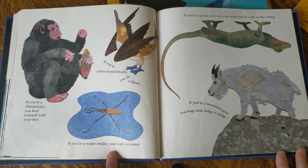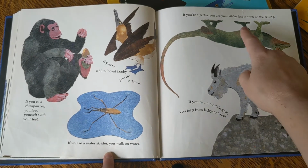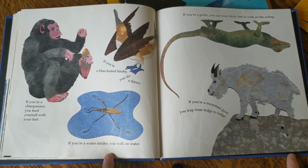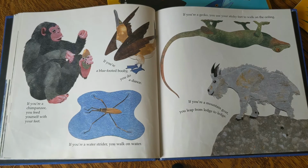If you're a water strider, you can walk on the water. That's cool. If you're a gecko, you can use your sticky feet and walk on the ceiling. That would be a neat trick to be able to do, wouldn't it? To be able to walk on the ceiling like Spider-Man. If you're a mountain goat, you can leap from ledge to ledge.